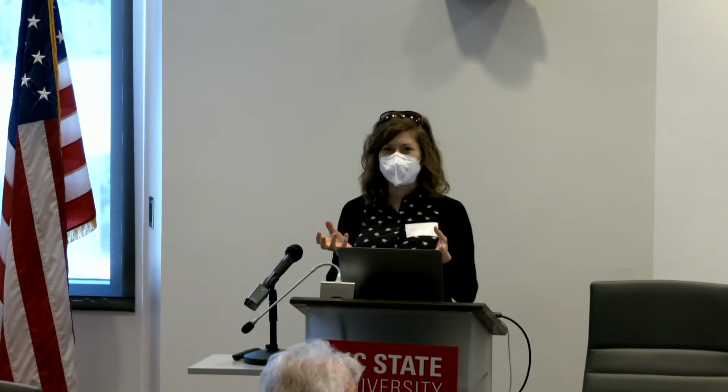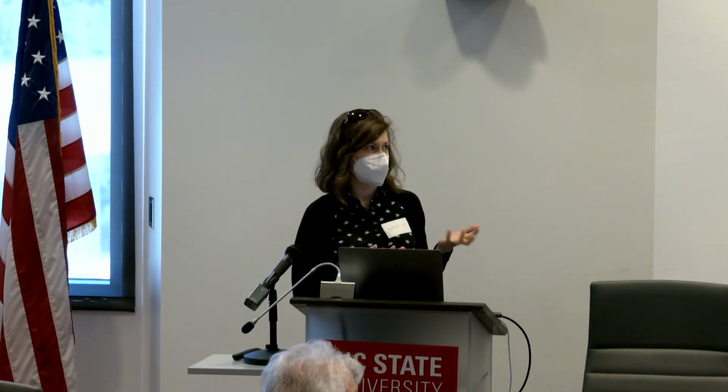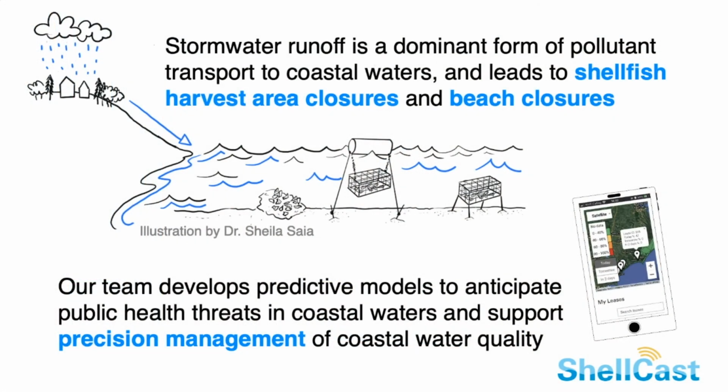First, to provide some background, stormwater runoff is a dominant form of pollutant transport to coastal waters. As rain falls, the runoff that accumulates can transport fecal matter and other pollutant sources to coastal waters. Because of that, we tend to have shellfish harvest area closures and beach closures immediately following storm events. Coastal regulators are charged with mitigating these public health risks by implementing these closures. Our team is really interested in how we can develop better predictive models to help regulators, but also the public, anticipate when these different types of contamination events might occur.